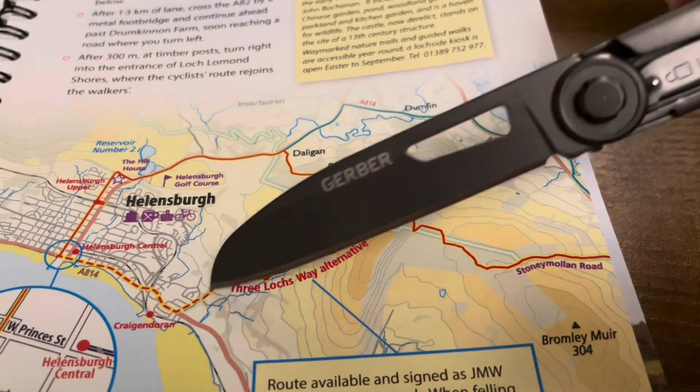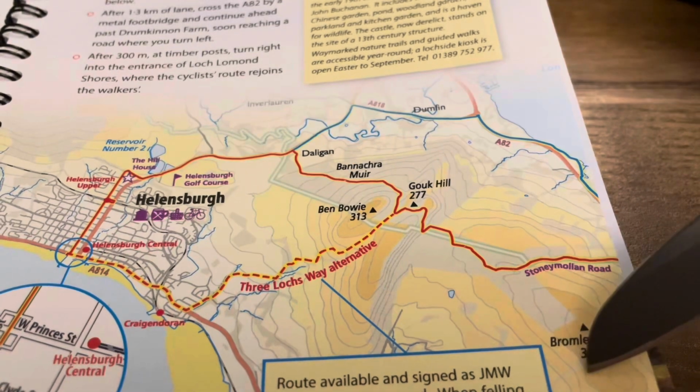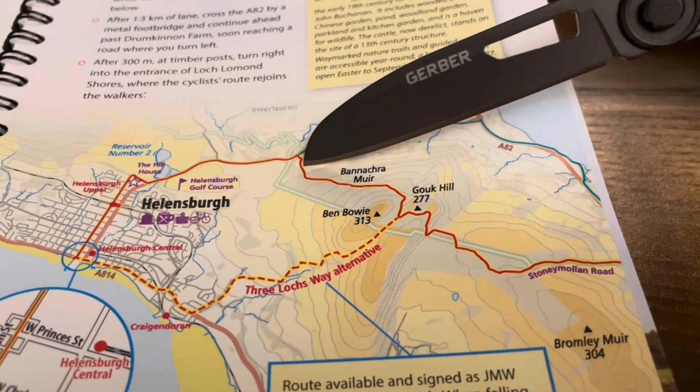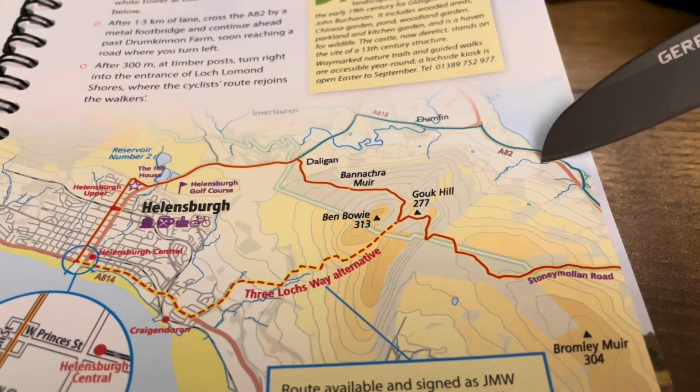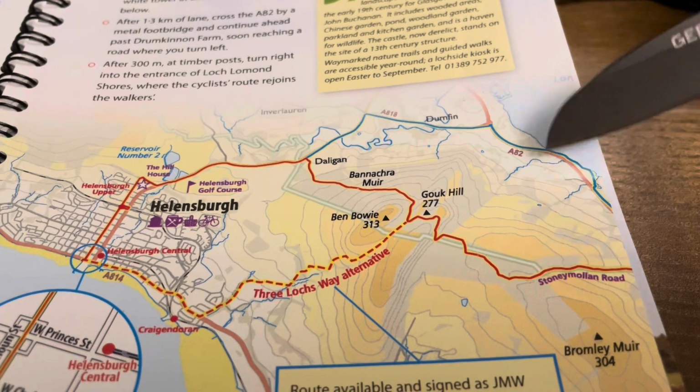Do I go down here and try and work my way back towards Helensburgh, or try and get a taxi from somewhere to take me through to Ballock, the next town? And then I thought, no, it might be better to come back up here and take the cyclist route and follow the route that the cyclists take, although you can see that does put you out a little bit.